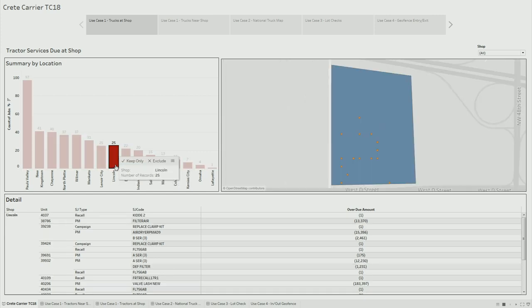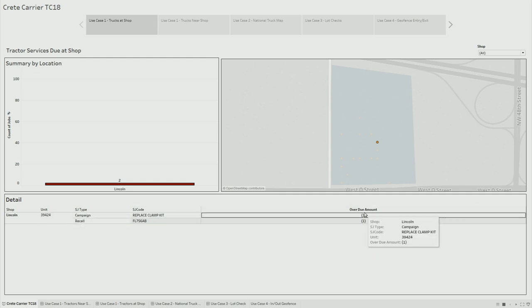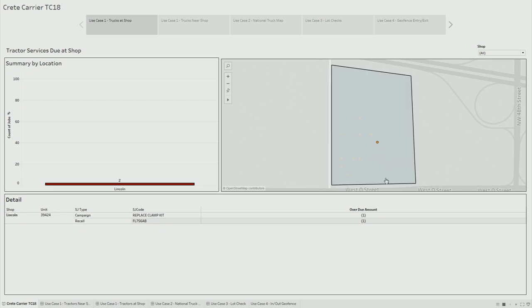We'll go down here, filter, and as you can see up here in the map, we have an outline of our Crete shop or terminal, and all these points represent a specific truck. Down below, we have our truck number, the type of work needing to be done, and the exact job code. If we click one dot, you can see this truck, 39424, needs this type of work, the exact job, and the overdue amount. Very basic, but the outcome of this is extremely important.